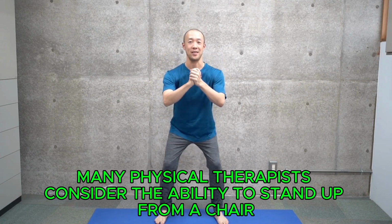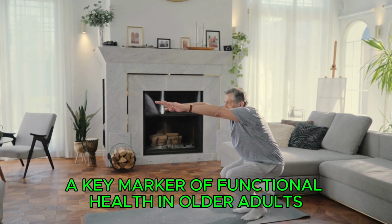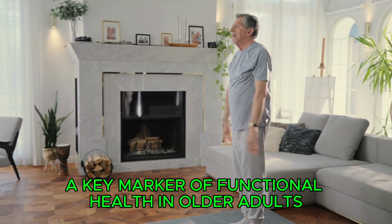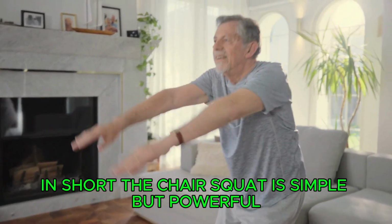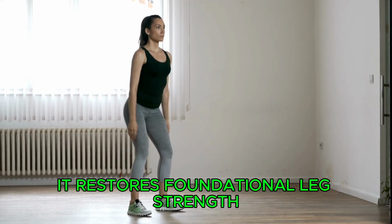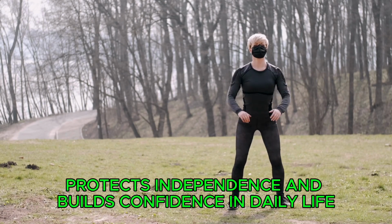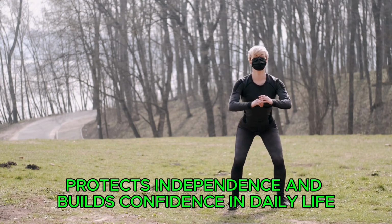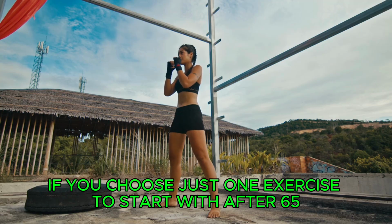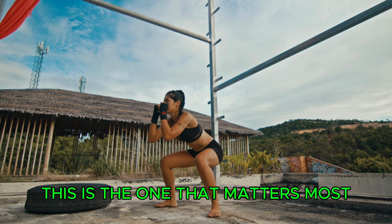Many physical therapists consider the ability to stand up from a chair without using the hands a key marker of functional health in older adults. In short, the chair squat is simple, but powerful. It restores foundational leg strength, protects independence, and builds confidence in daily life. If you choose just one exercise to start with after 65, this is the one that matters most.